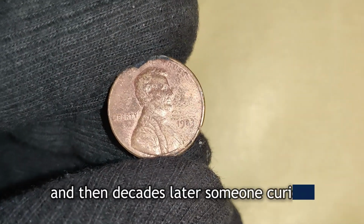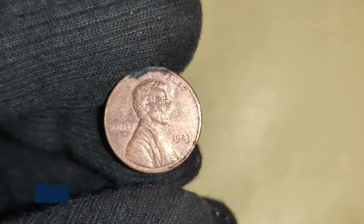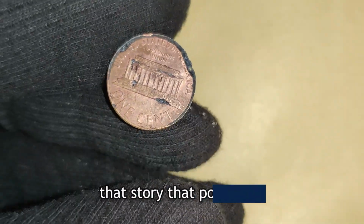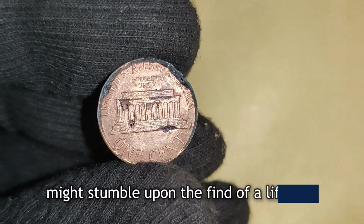And then, decades later, someone curious enough to weigh their pennies discovers that this coin feels just a little heavier, tips the scale just a little higher, and suddenly, what was once a simple cent is revealed to be a fortune. That story, that possibility, is what drives collectors to keep searching, to keep hoping, to keep believing that one day they too might stumble upon the find of a lifetime.